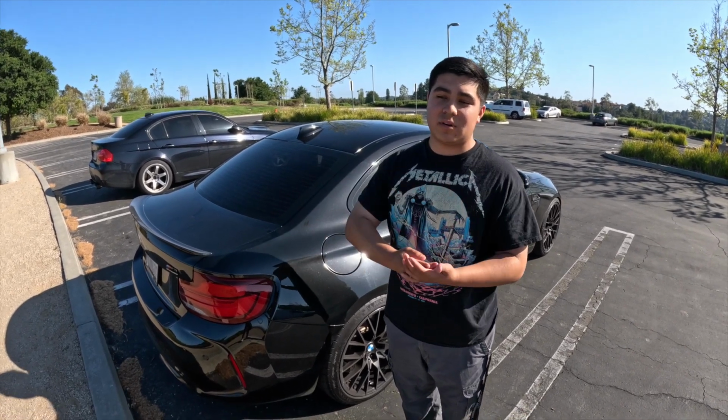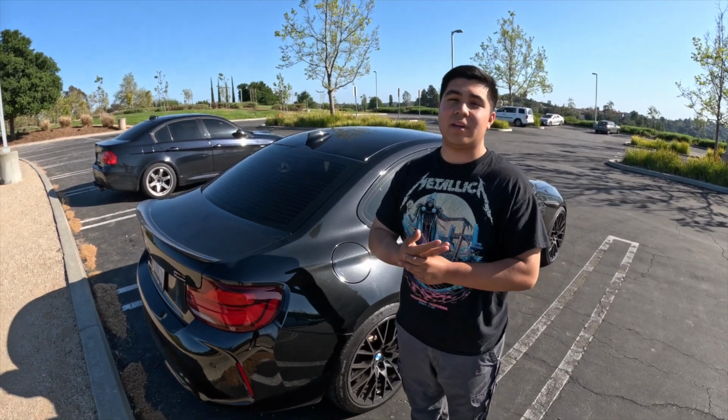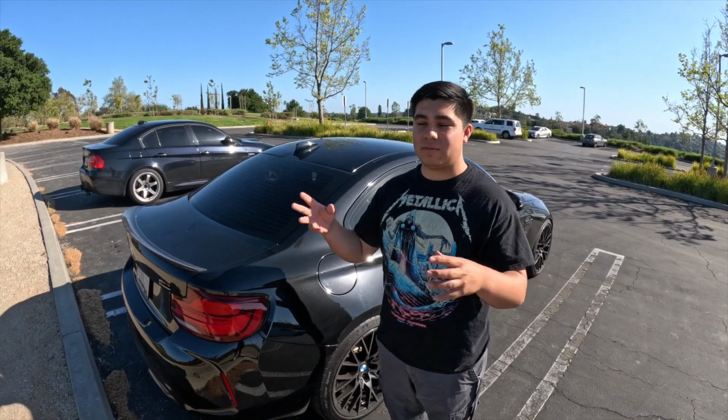The Z06 is cool and all, it's powerful, they handle great, and they're beasts, but I think they were just too old for my liking. I think when you're in a new interior, it kind of just changes your perspective in the cockpit.